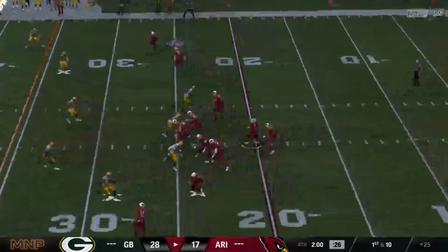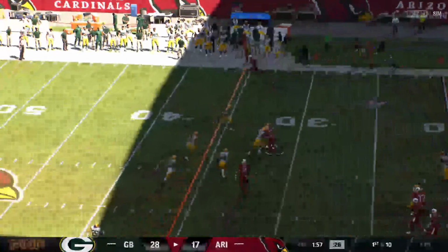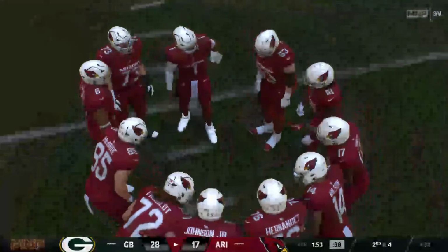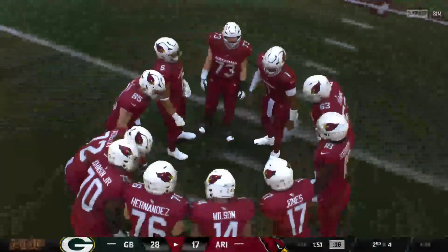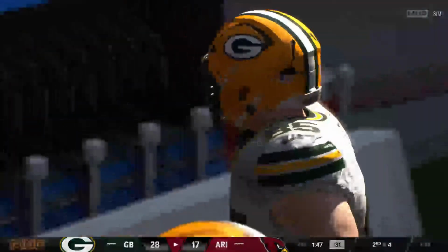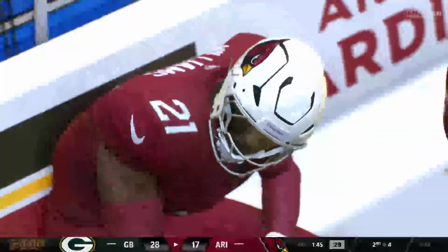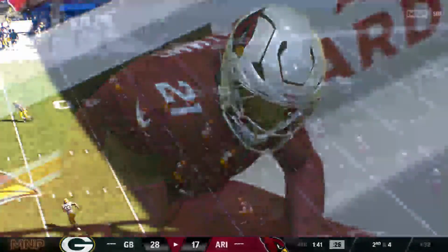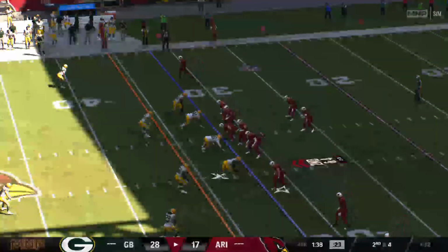It's 1st and 10. Murray from the pistol. This one's quickly to Jones. And he's tackled after gaining a handful. That's what you call efficiency. Exactly what you're looking for on first down. Textbook. It sets up second and very manageable, and then creates that space if you want to take a shot downfield. After a good pickup, they've got 2nd and 4.